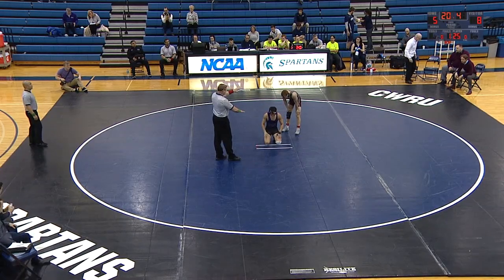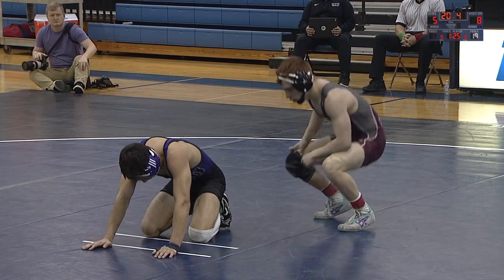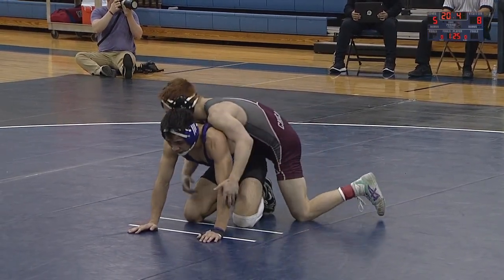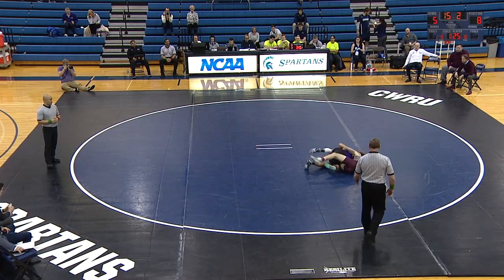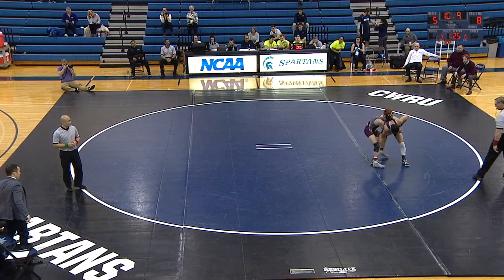So 20 seconds left in the second. You hear Coach Leo Coker from the sideline encouraging him to finish on top or ride him out this period for his wrestler. Traub with a very slight advantage in this period. Straight up. Yeah. So there you go.